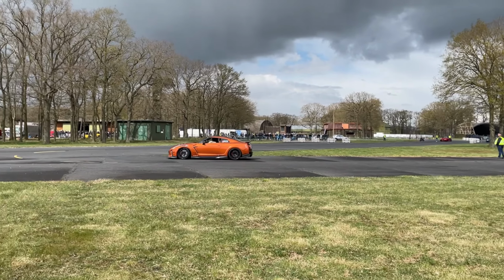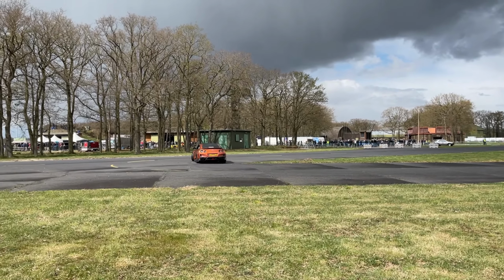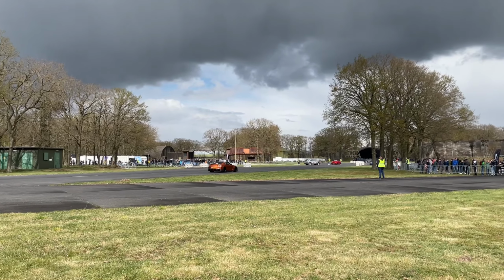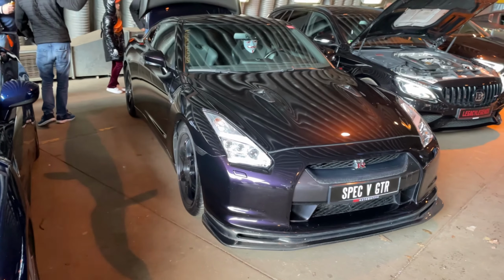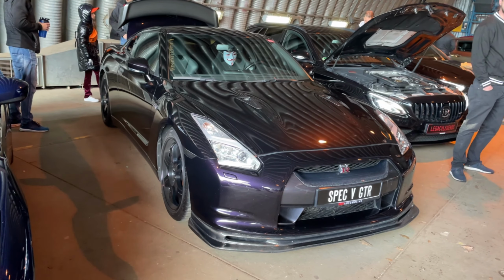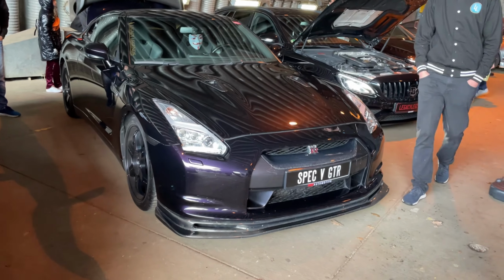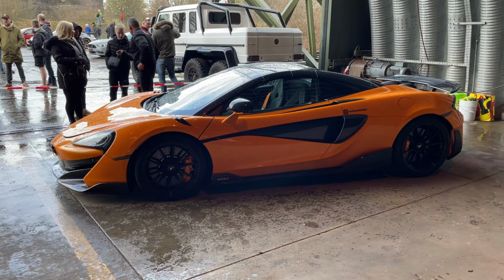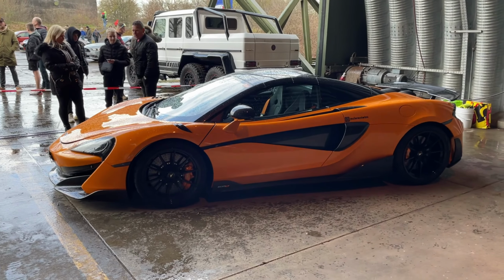Wide body GTR. This is not just a normal Nissan GTR, but this is a Spec V. It's really cool in this sort of dark purple and a lot of carbon pieces. Another GTR and another GTR. Even a 600 LT looks really cool in this color.